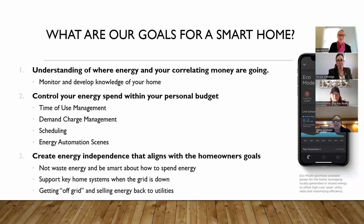The second is to support home systems when the grid is down. When you are in an energy independent place and utilizing technology to support that, that means when the power's out, if you don't have a generator or home batteries, there's not much you can do, right? But if, as part of your smart energy plan, you have home batteries that are storing all of that energy that you've collected during off-peak time.